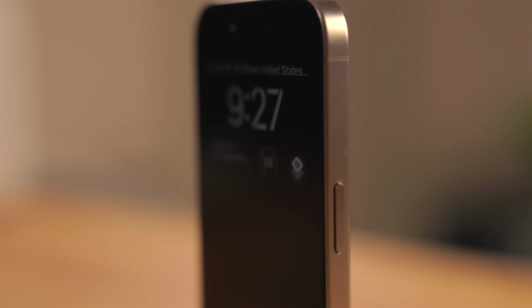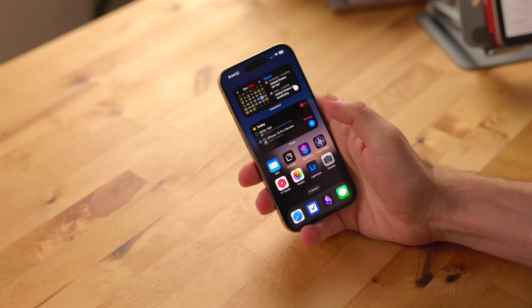Let's get into it. While this isn't a dramatic design change year like going from the iPhone 7 to the iPhone 10 was, there are still some design changes and some design elements that I really appreciate that got refined, especially when it comes to holding the phone.